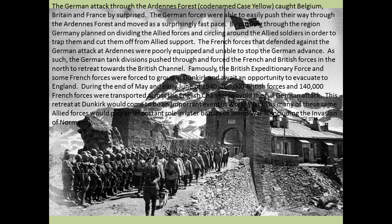As such, the German tank divisions pushed through and forced the French and British forces in the north to retreat toward the British Channel. Famously, the British Expeditionary Force and some French forces were forced to group in Dunkirk and await an opportunity to evacuate to England. During the end of May and early June 1940, 200,000 British forces and 140,000 French and Belgian forces were transported back across the English Channel to avoid the full German attack. This retreat at Dunkirk would come to be an important event in World War II, as many of these same Allied forces would play an important role in later battles of World War II, including the invasion of Normandy.